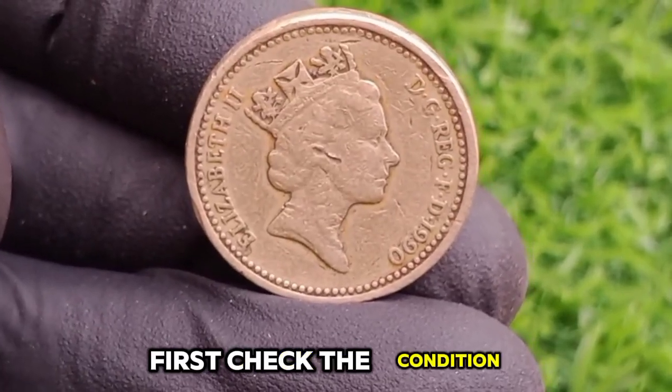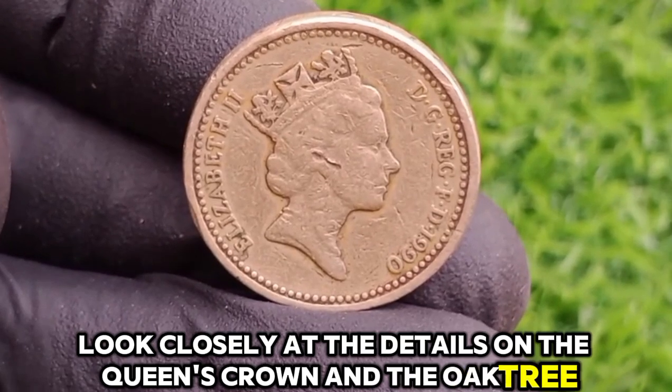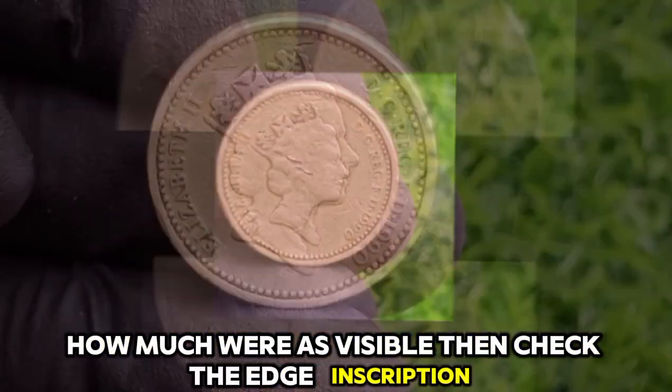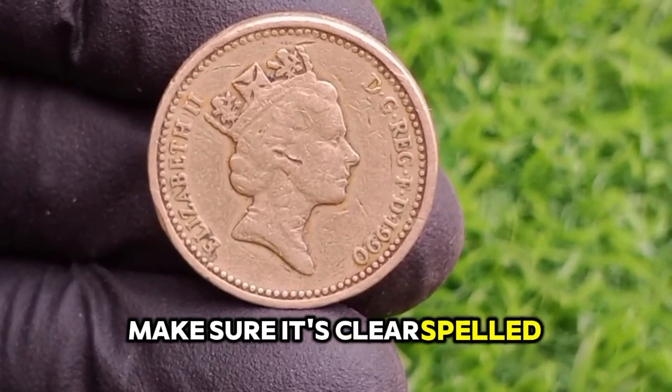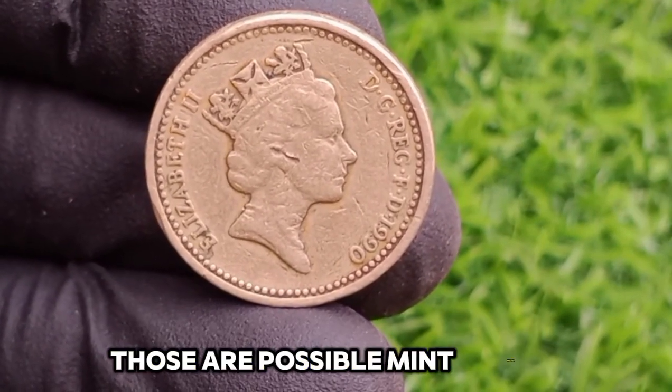So, what should you do if you have one? First, check the condition. Look closely at the details on the Queen's crown and the oak tree. How much wear is visible? Then, check the edge inscription. Make sure it's clear, spelled correctly, and not doubled or misaligned. Those are possible mint errors.